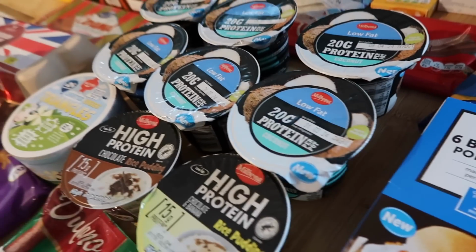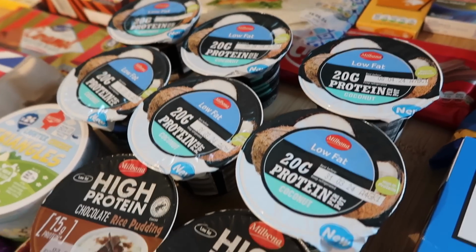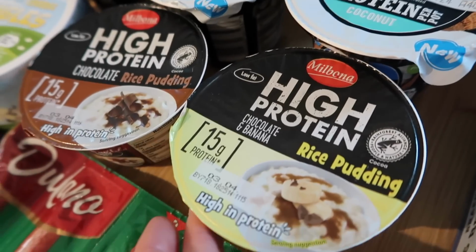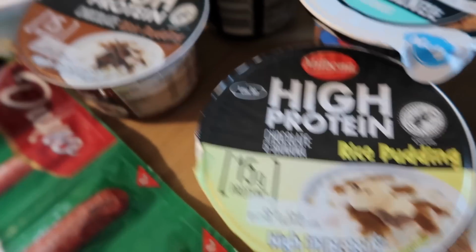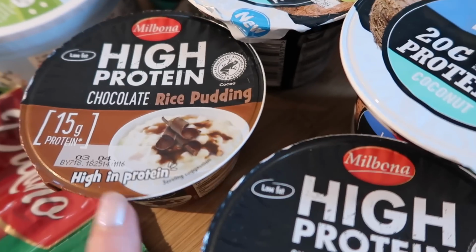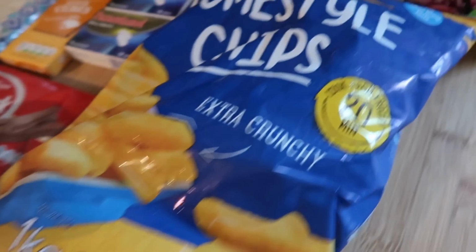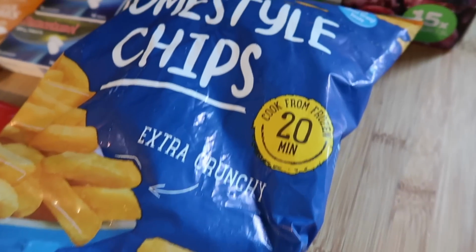Some of the protein yogurts, they're still 75p, and I got 6 coconut flavour. And then I thought we'd try a couple of these high protein rice puddings. So these are also 75p, slightly less protein, but this one's chocolate and banana, and this one is just chocolate. I think Steve will really like those. I got some homestyle chips. I think these are £1.49 for a kilo.